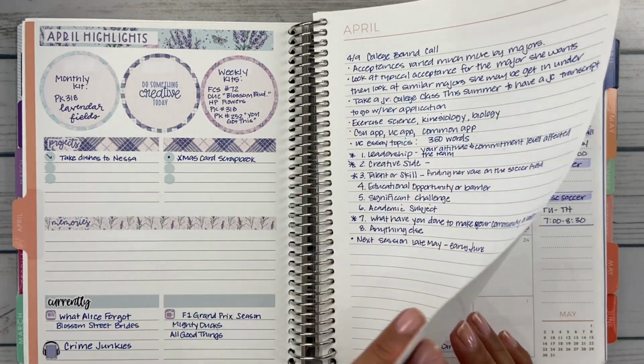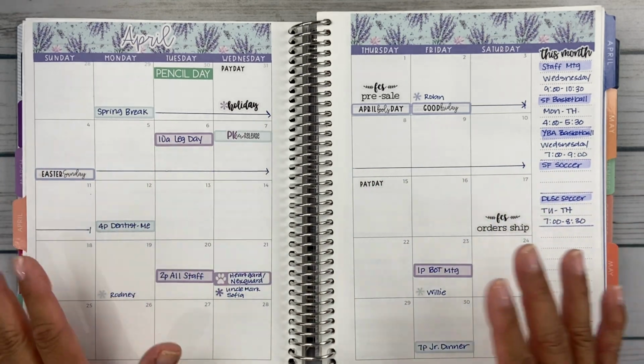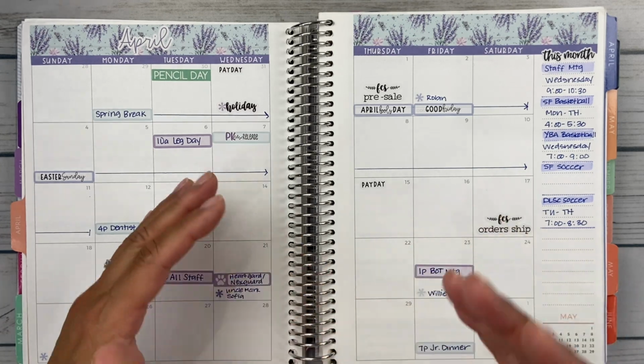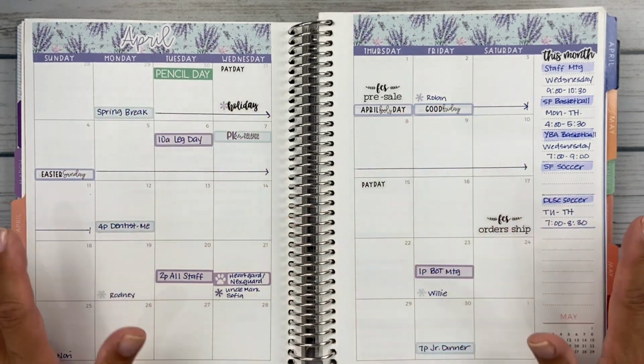And then just some notes from a college counselor call that we had with the girls. I actually use my notes pages for notes. I don't set them up for any other planning type purpose. I like to just have that blank page in there.